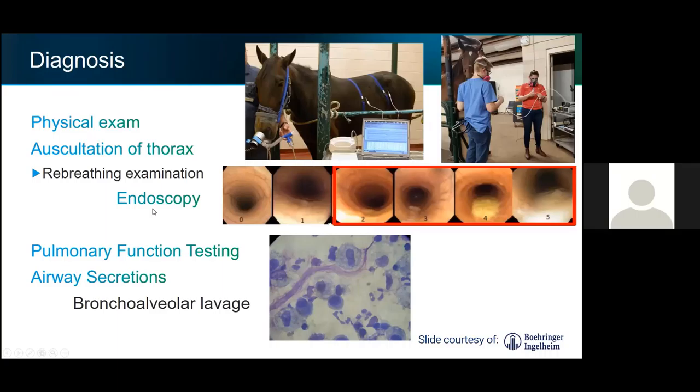So this is a scientific, researchy slide for veterinarians primarily, but I wanted to show you the different grades of mucus that we can see with endoscopy. With the inflammation, there's an influx of cells, which are represented here, and then this squiggly purple line is stained mucus. You can see on endoscopy, this is a clean airway. Here the horse's neck would be here, so we're looking down into their airway. This is up and this is down. So with gravity, here's a little bit of mucus, a little bit more, a whole lot more.